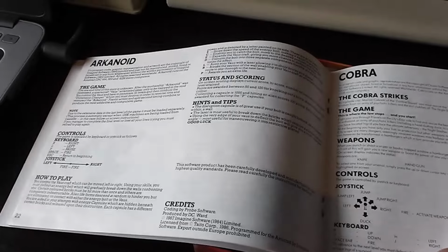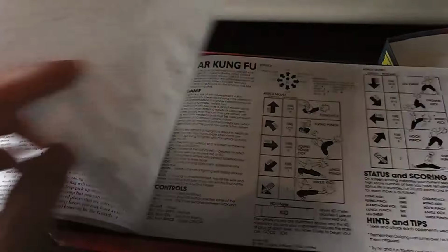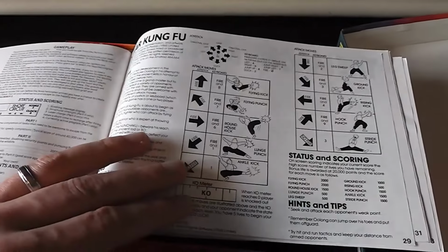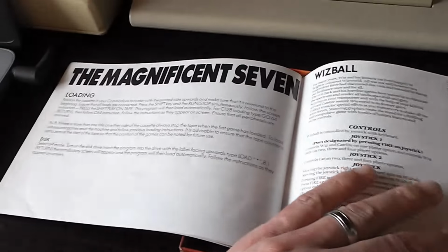You've got a full page for Arkanoid there, a full page for Cobra, 2 pages for The Great Escape, which is an adventure game and needs a bit more detail, all the moves for Yie Ar Kung Fu. So they've not skimped on the fact that it's a manual for a compilation. They've still got all the information that they would have had in the original manual for each of the games.